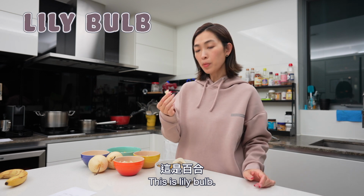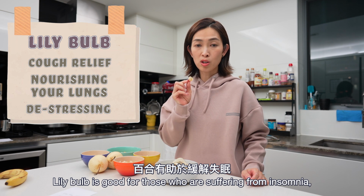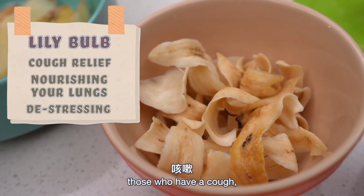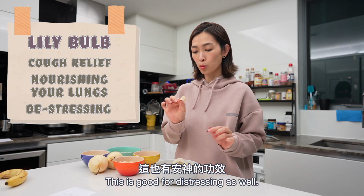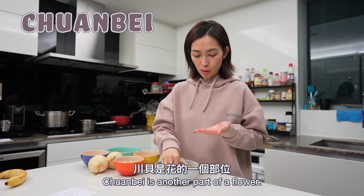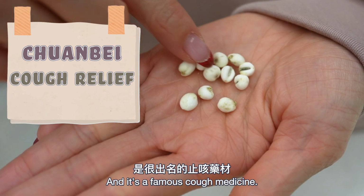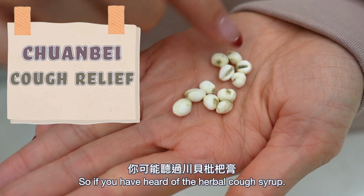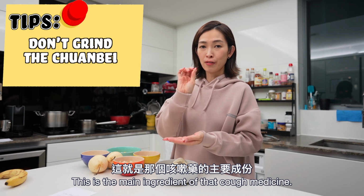This is lily bulb. Lily bulb is good for those who are suffering from insomnia, those who have a cough, and those who get a little bit anxious and stressed out. This is good for de-stressing as well. Then we also have Chuanbei. Chuanbei is another part of a flower, and it's famous for cough. If you have heard of Chuanbei Pei-Pa Gou, this is the main ingredient for that cough medicine.